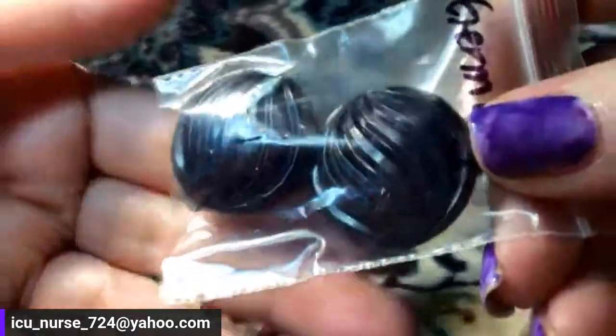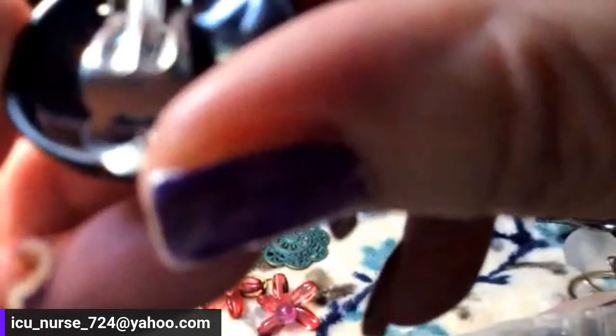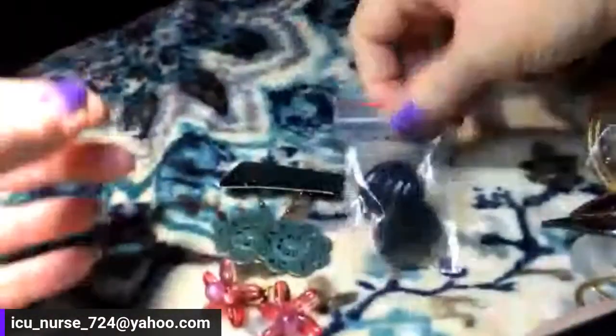Oh, I have these old ones. And they are stamped Germany. Let me see if y'all can see it. Germany. And they are clip-ons. So, excellent shape. So, we'll call those Germany.